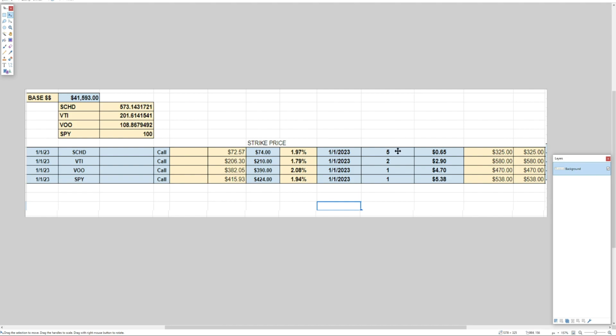So that would essentially let me write 5 contracts on SCHD, and 2 contracts on VTI because I have 200 shares plus. Each option contract is 100 shares. VOO, I have 108, so I'd be able to write one option, and SPY, I'd be able to write one option. So after I did this, I found out how many contracts I could open.